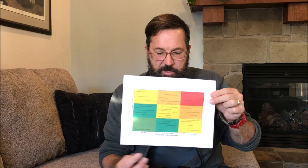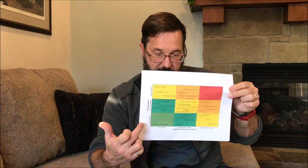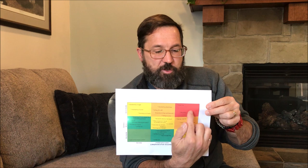So this is a classic, and I'll put it up on the screen. This is a classic risk matrix with the likelihood of an event occurring and the consequences of an event occurring. And what you do is you populate the matrix with different hazards, and everybody populates them differently based on their level of risk tolerance, where they live, the season that they're doing the activity in. And then afterwards you focus on mitigating these risks that are in the red and orange quadrant.